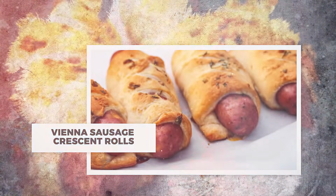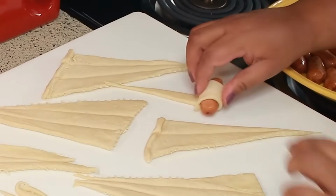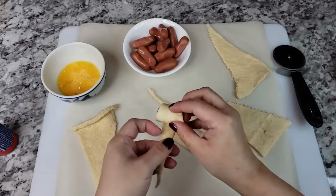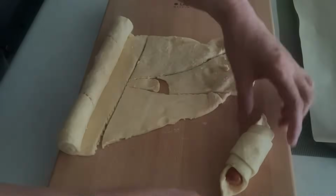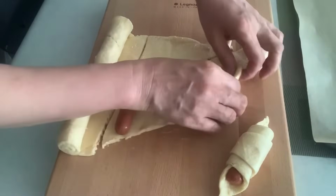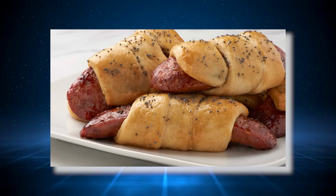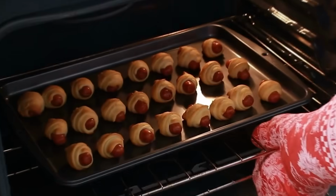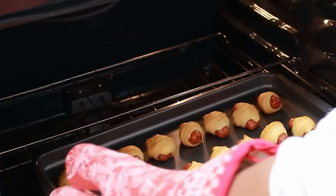Number 9. Vienna Sausage Crescent Rolls. A quick, crowd-pleasing dish, Vienna Sausage Crescent Rolls were mini bite-sized wonders served at many mid-century parties. Hosts would wrap small sausages, often sold in cans, in pre-made crescent dough, then bake until golden. The result was a flaky exterior surrounding a salty, savory filling. It was akin to pigs in a blanket, but on an even smaller scale.